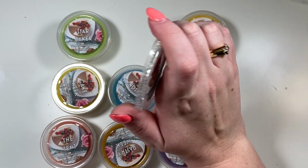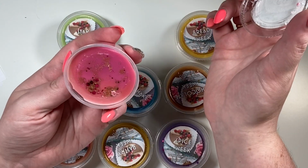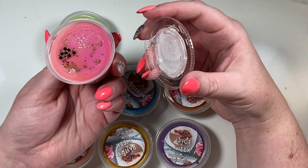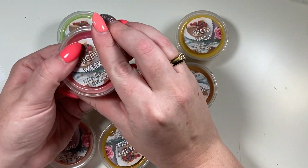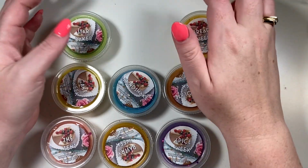And this one is nice. I was not expecting that because I don't like anything peanut butter smell. But yeah, it's super nice. Kind of middle of the road, nice sweet scent.